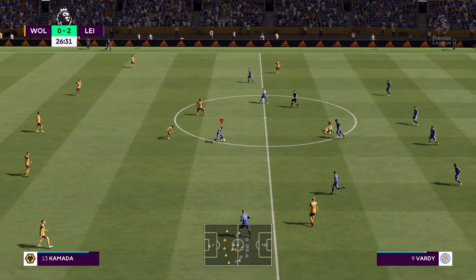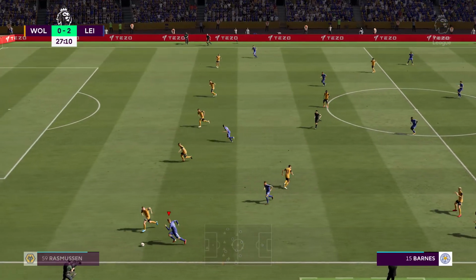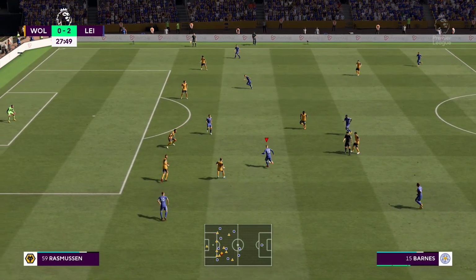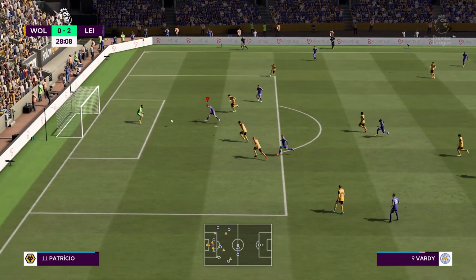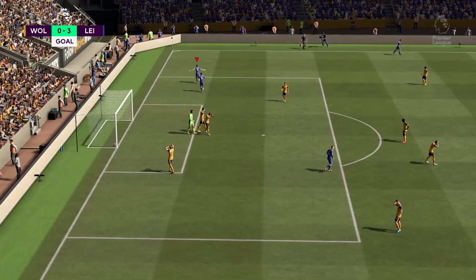And just 2 minutes later, Leicester City get the ball right back. It's James Maddison. He gets it down to Harvey Barnes, who tries to get past the defender, doesn't work out, but then he just cuts inside instead. Then he just sees an open Jamie Vardy, who's gonna tuck that one into bed, and he's got a hat trick before the 30th minute mark.